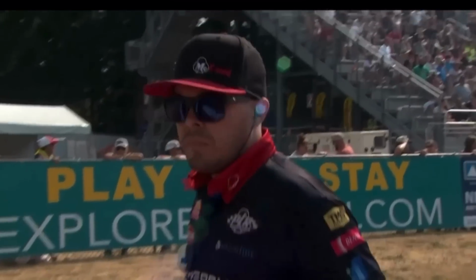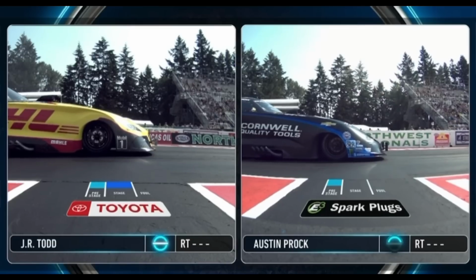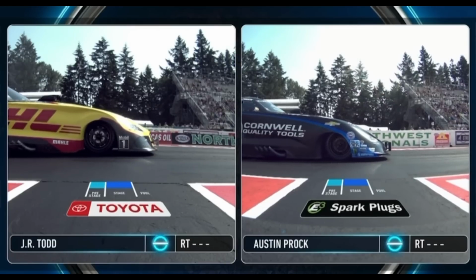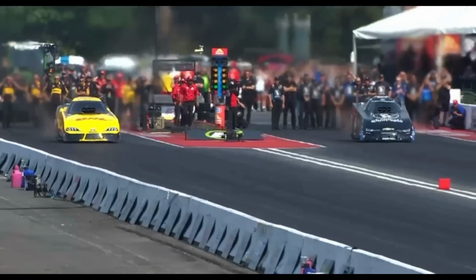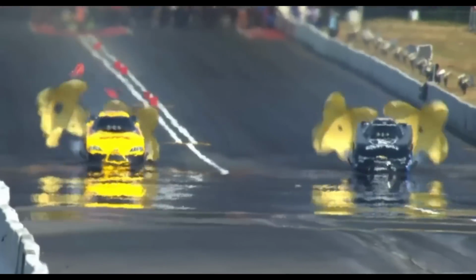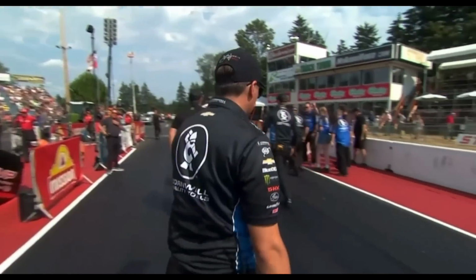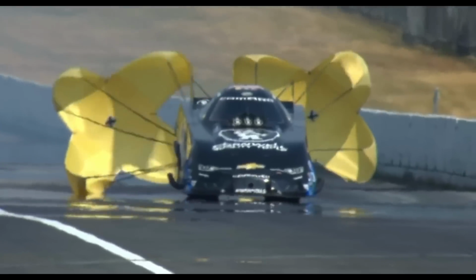3.998, 324 miles per hour from his brother Nate Hildahl, and a trip to the finals on the line. J.R. Todd, 045. Does he have enough race car? No. 388.4. Austin Prock, 330 miles per hour by 13 thousandths of a second.